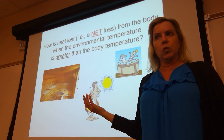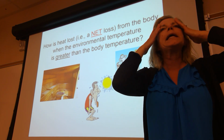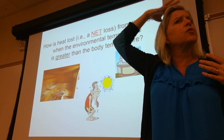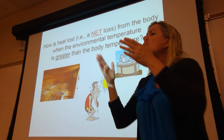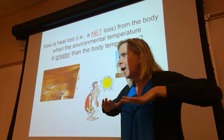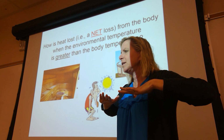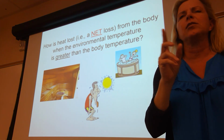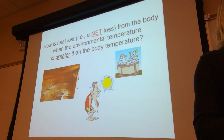What happened? Did you lose heat? Oh, for sure you were sweating on your face. You had radiative heat loss through the crown of your head, but you don't have radiation heat loss for being underwater. Did you know that? Doesn't happen. So you weren't having a net loss of heat. You were gaining heat from your environment.